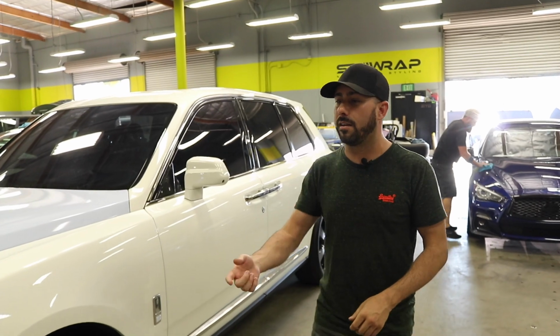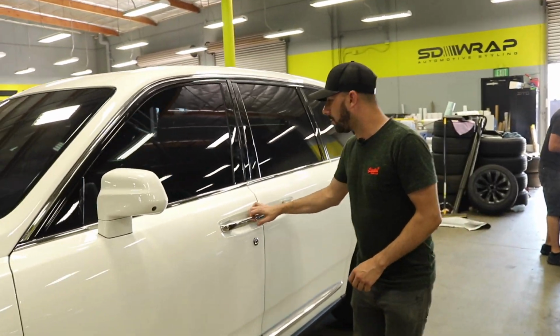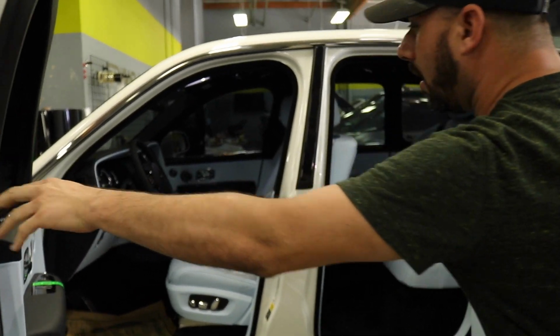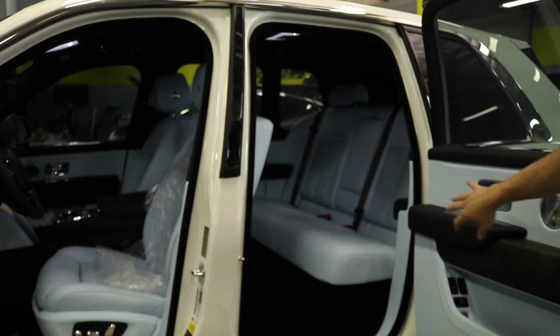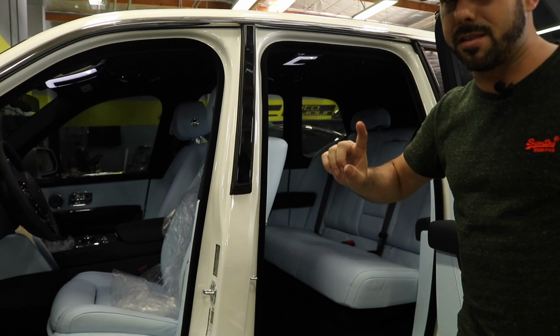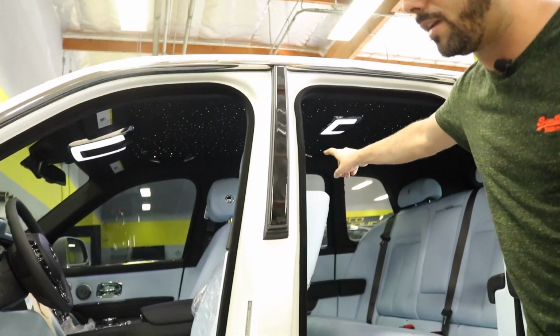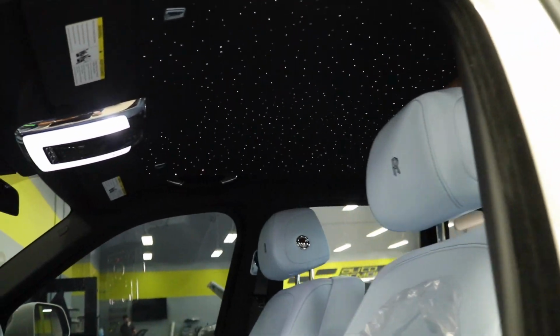The only other one we've seen with this spec was the one we did for Ben Simmons. By far my favorite interior. Let me show you inside of this thing. So this thing has this unreal powder blue interior, and the new ones, Ben Simmons didn't have this yet. This just came out with Rolls Royce. It even has a starlight. If you get inside here, you can see this starlight up here.